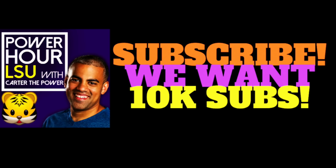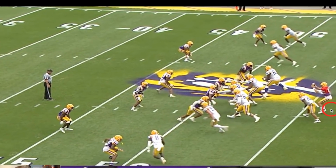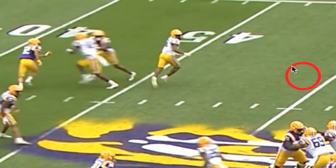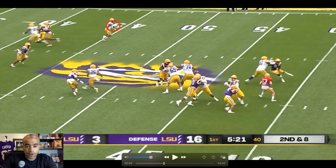So we move ahead to the 2nd and 8, and this is just unbelievable quarterback play, okay? Garrett Nussmeier gets the snap, and this is something I really like about Nuss. It's a blessing and a curse. This ball should probably be going to Malik Nabers right here. It's wide open. Just throw it. That's an easy completion. But you saw this last year with Garrett Nussmeier.